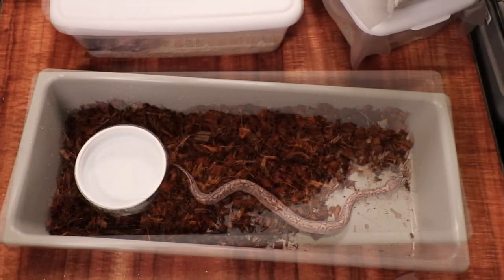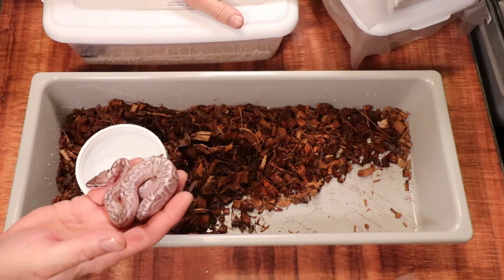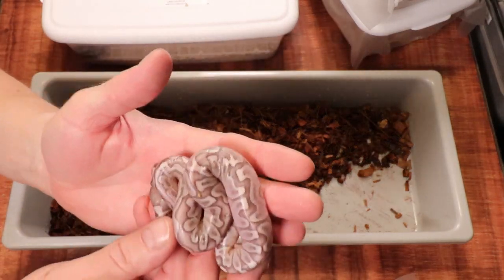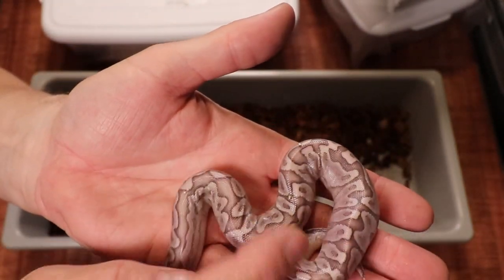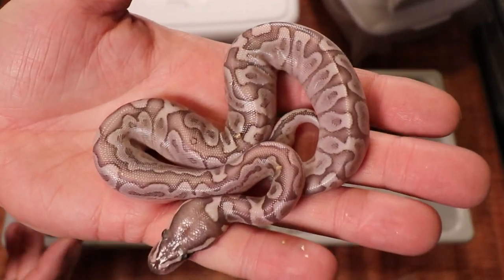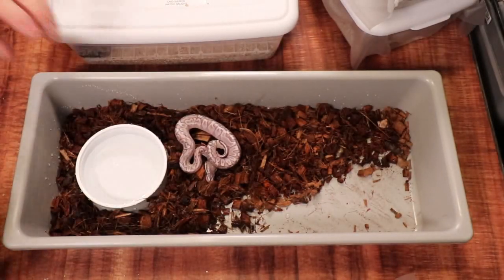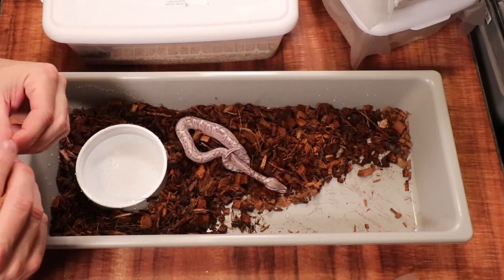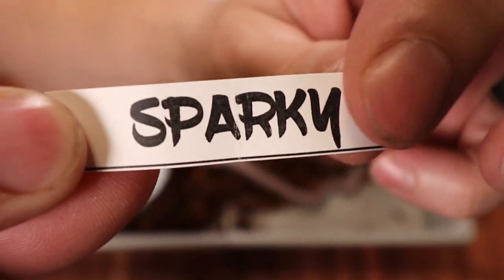All right, so I'm gonna pull the last bamboo out and we'll give this one a name as well. This one has a really busy pattern too. It's interesting that some of these bamboos are really busy and some of them just have one straight line down the top middle. This is a really good looking bamboo. That is a stunner. So let's get a name for that one here. Pull out a name. Here's a good name. This is Sparky.